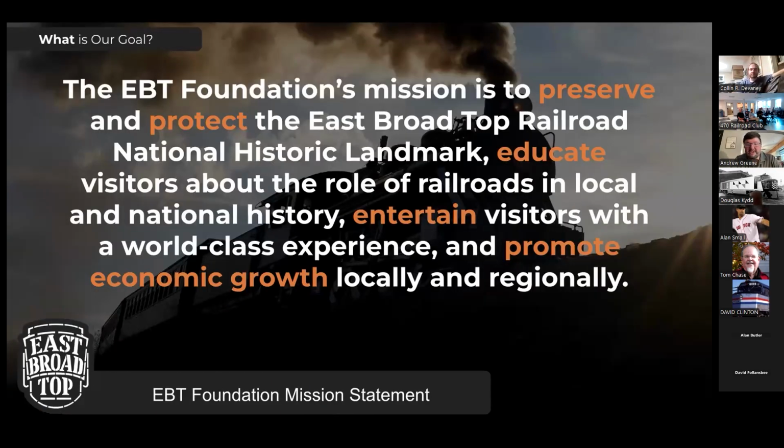And with the EBT Foundation, our mission is to preserve and protect the East Broad Top Railroad National Historic Landmark, educate visitors about the railroad in local and national history, entertain visitors with a world-class experience, and promote economic growth locally and regionally. And that's something we take very seriously and try to bring to heart every day that we open the doors.